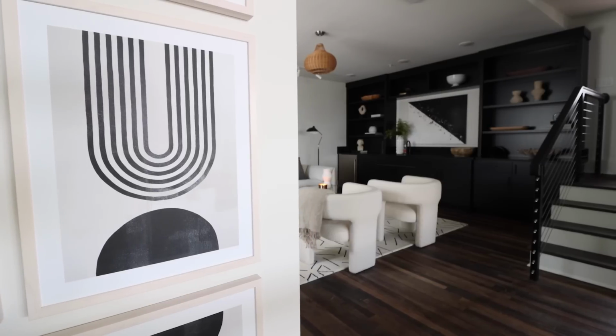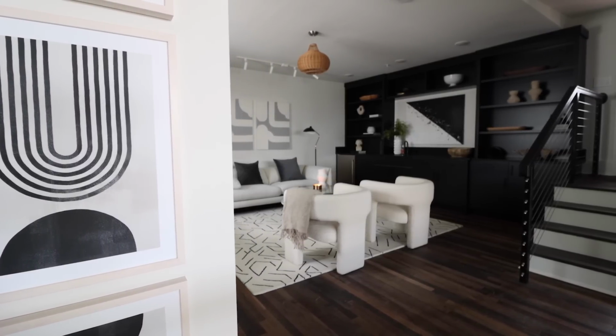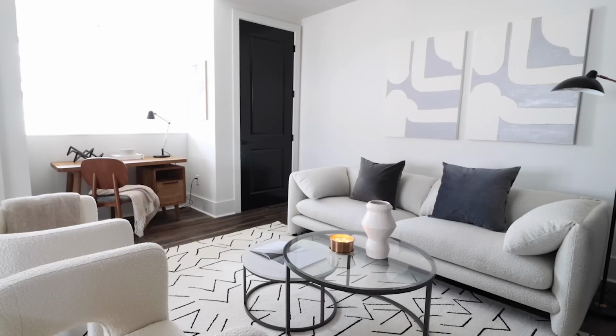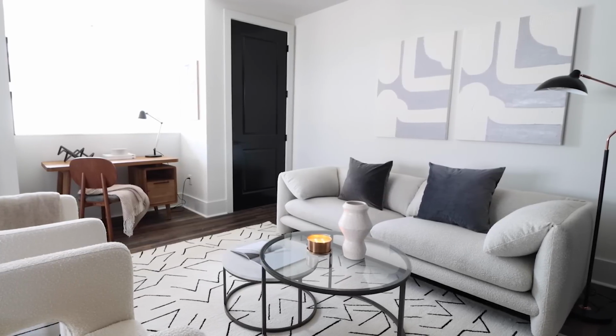And then up in the loft, we also had the Leap black floor lamp. I love this lamp so much. I've used this one again in so many of my projects. I like the fact that it's a mix of shiny and matte metal. I love the copper accents, the beautiful shape of it.